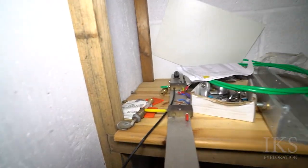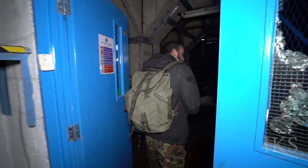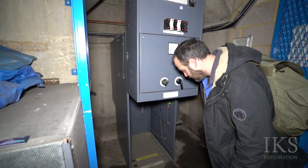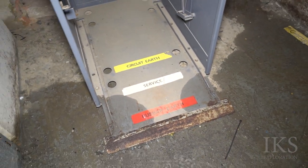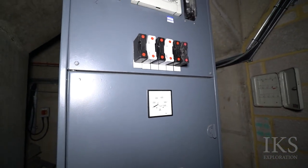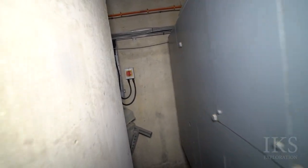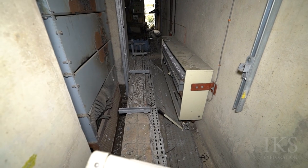Does this go upstairs as well? Wow. Well, that's got to be a transformer style thing, isn't it? Or compressor. Looks like the massive fuses like you had in the cocoon. Yeah. Wow. Fuses are all still in place, look. Key cabinet's empty. Touch, just in case. Yeah, there's more air conditioning behind it.